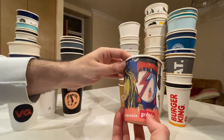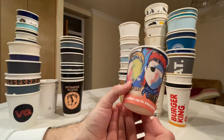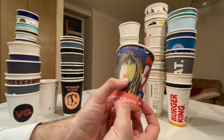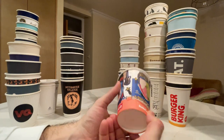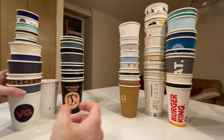What is this awesome cup? Grazie. What is this? Oh God, I actually have no idea what this is. It says limited edition cup for Daisy Green Collections by Grazie. Grazie, Italian. Oh my God, I have nothing to say about this. I don't know what this is. I don't know what to say.